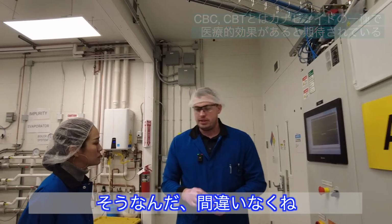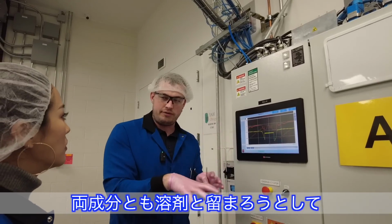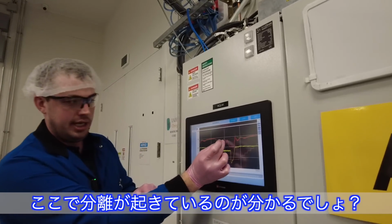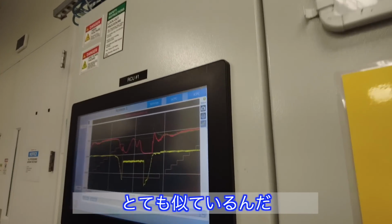They might be, definitely. The only issue with those, both love hexane. So they prefer to stay in the stationary phase, whereas the CBD, so you can see how much of a separation we can get. It's much harder to separate CBT from CBC or CBC from THC. They're just very similar. Yeah.